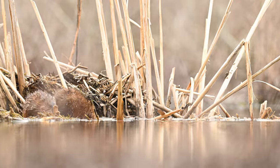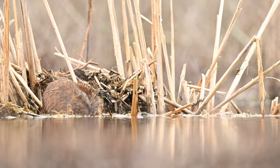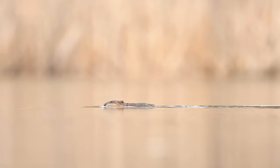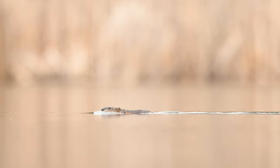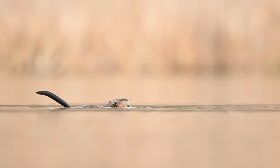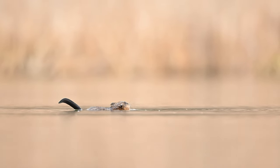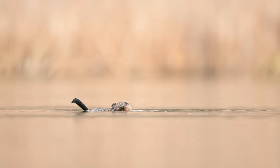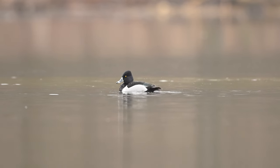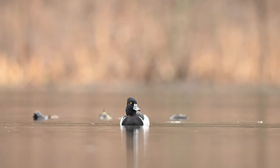There's a pair of muskrat that are going back and forth. They're actually both up on a mound in the water at one point, but they're kind of going back and forth in front of me. And there was actually a lone ringneck duck among the wood ducks. Came out from the reeds to my left.